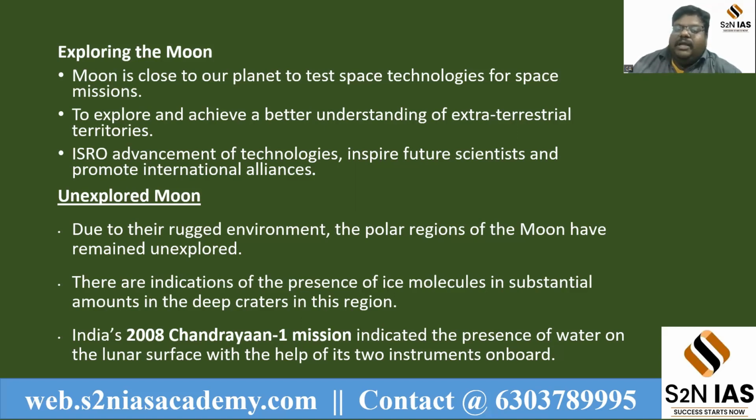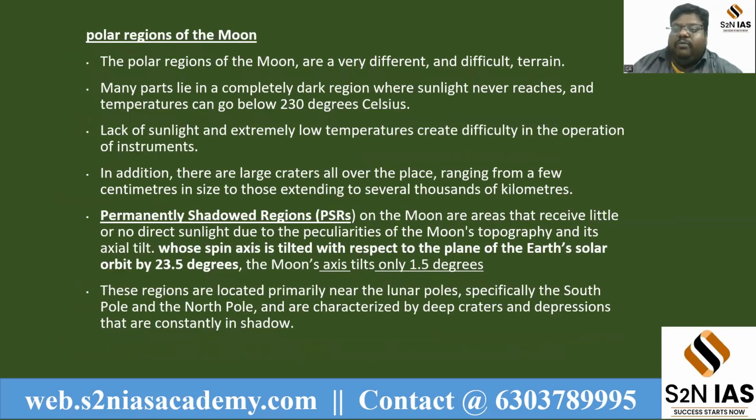Let's go further. In 2008, the Chandrayaan-1 mission indicated the presence of water on the lunar surface with the help of two instruments on board. So we detected what is present in the 2008 mission, Chandrayaan-1. Now, which mission is going on? It's Chandrayaan-3. We are sending a rover to it.